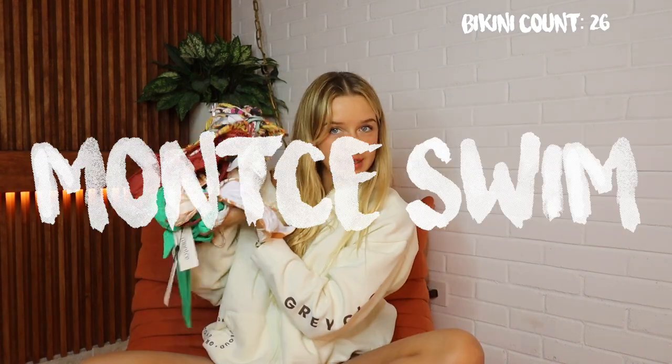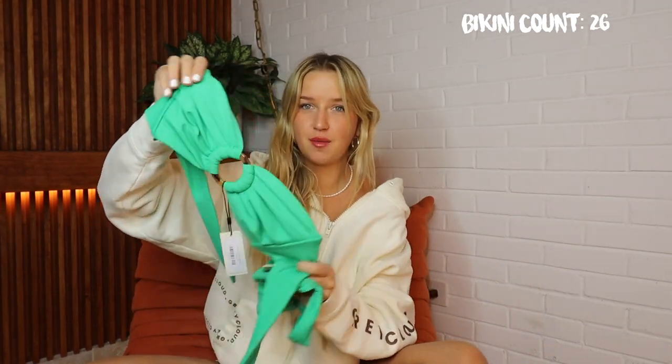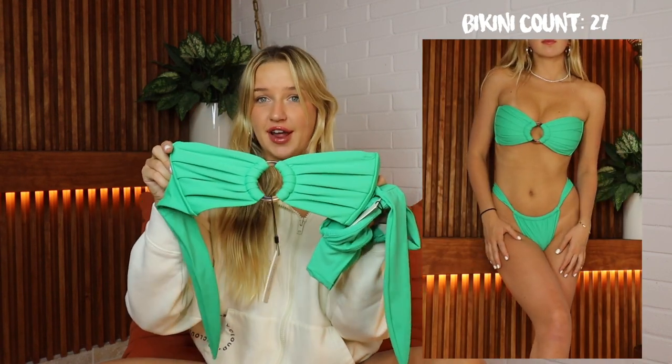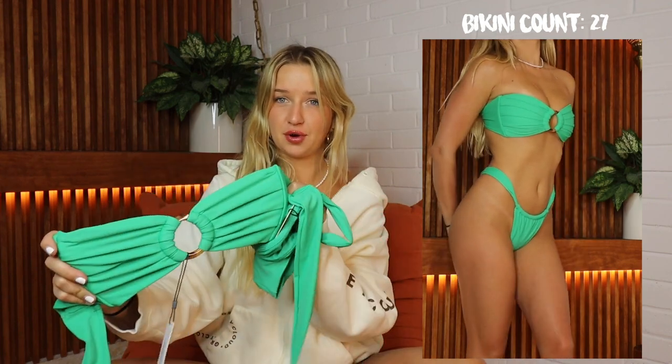So moving on, we have Monse Swim. I have been shopping from Monse since I was in middle school. I'm obsessed with their bathing suits, and they just sent me some more, which I'm so excited about. I was telling you how much I loved the strapless style bathing suits. Monse does it right. They have amazing strapless supportive bathing suits.